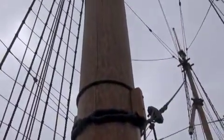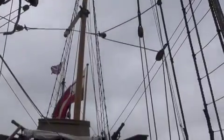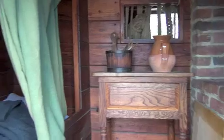This is the Susan Constance. It's going down there. The ship's galley in the Susan Constance. Not much room for the cook. And he sleeps where he works. We're going into the recreated fort now.